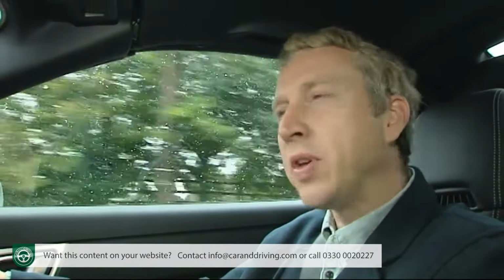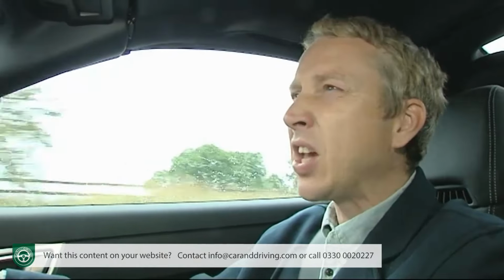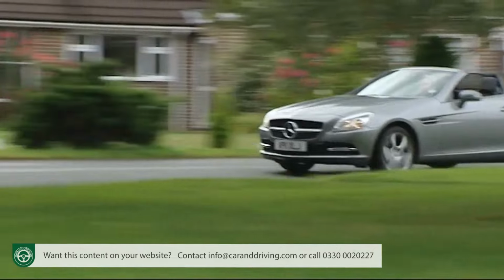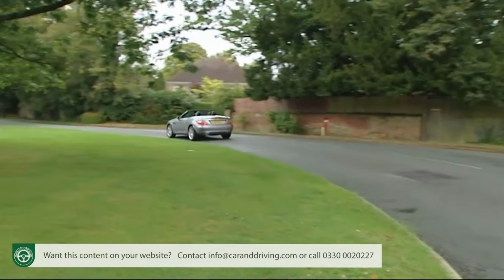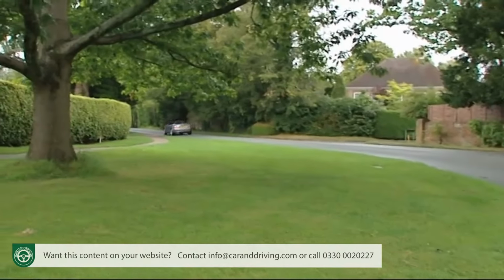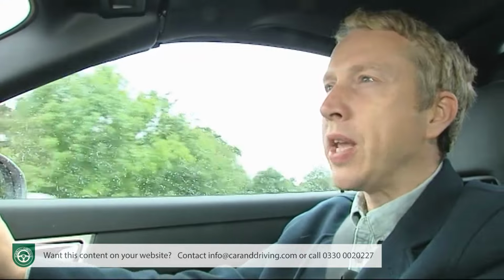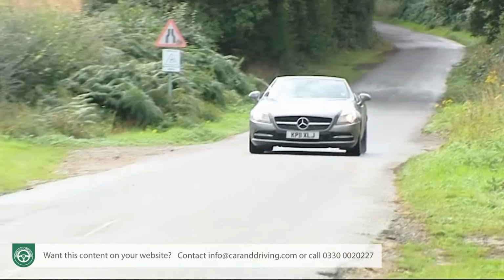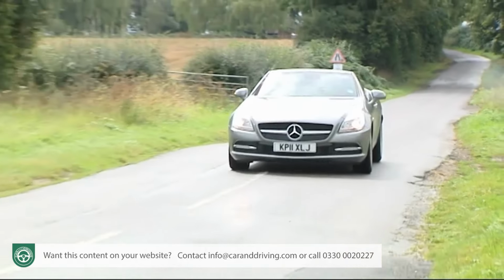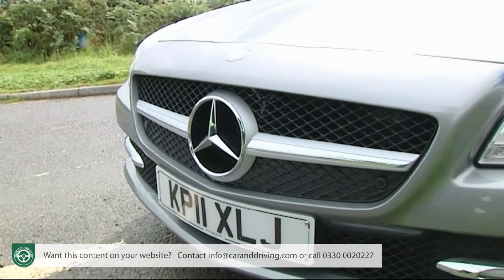But with the 7G-TRONIC PLUS 7-speed automatic transmission that I've got here, it does even better, managing 43.5 miles to the gallon on the combined cycle and putting out 151 grams per kilometre of CO2. Best of the bunch, of course, when it comes to running costs is the diesel-powered SLK 250 CDI that manages 56.5 miles to the gallon on the combined cycle and puts out just 132 grams per kilometre of CO2.